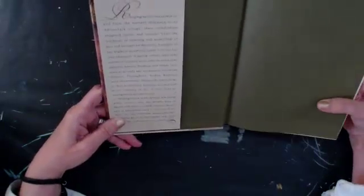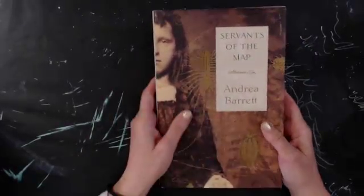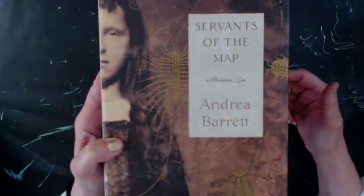I don't know if I brought it up here. The title story was selected for Best American Short Story of 2001. So anyway, that's what this one is. I have another one by her. Anyway, Servants of the Map. So this is the short stories about maps, obviously. Cartology. Okay.